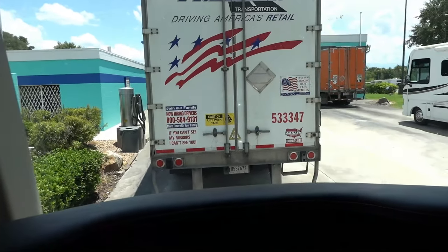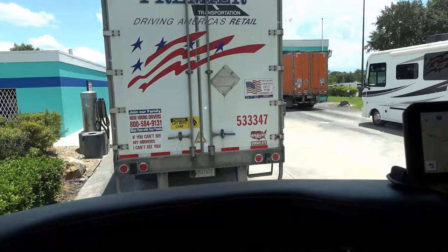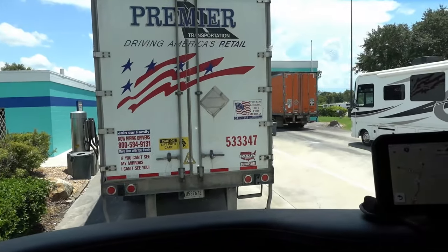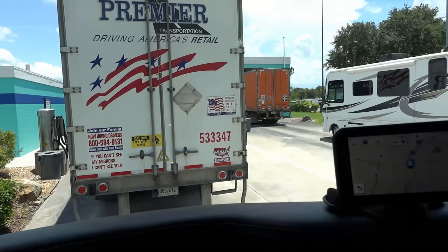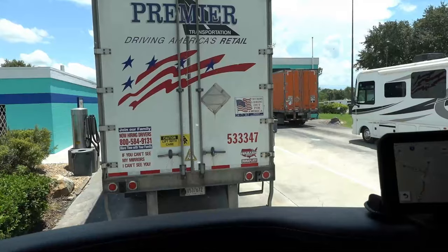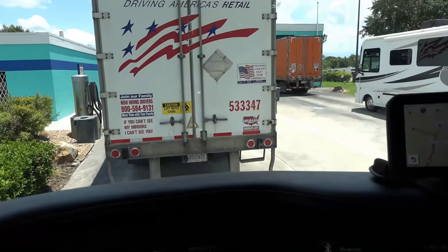So we've been sitting in line for about a half an hour now. So we got the AC running and we'll wait until this truck gets out of our way and then we'll have a good view of what we're in for. Wish us luck.